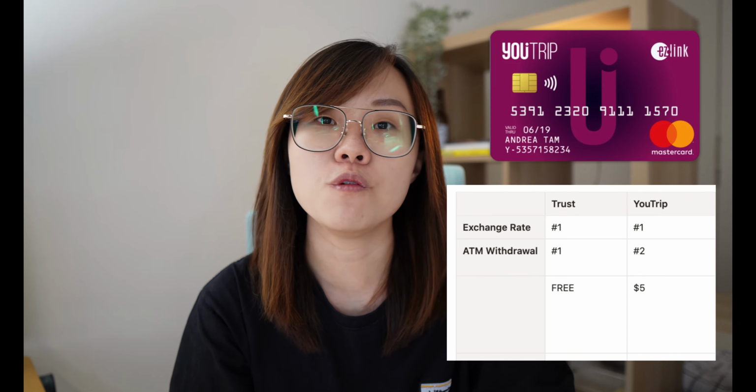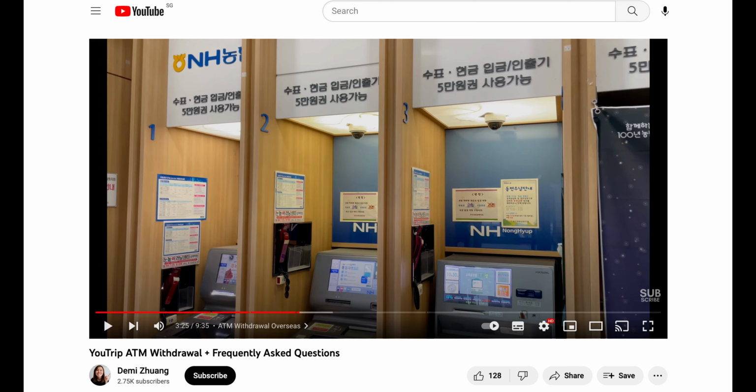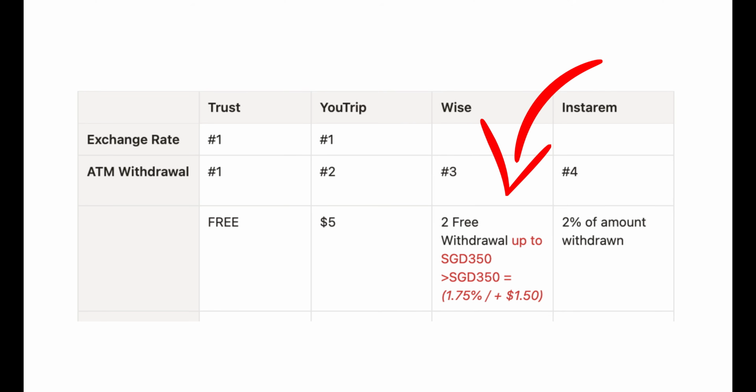Number 2 is YouTrip. YouTrip only charges you a $5 withdrawal fee each time you do the withdrawal. This is the fee charged by YouTrip, and when you go to the ATM, there could be a fee again. I do have a video of how I use it and withdraw money in Jeju. I'll link the video up above and down below. Number 3 comes in with Wise.